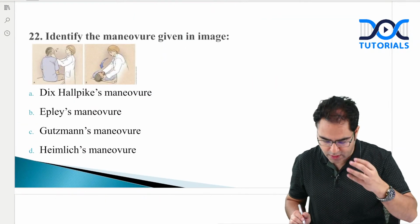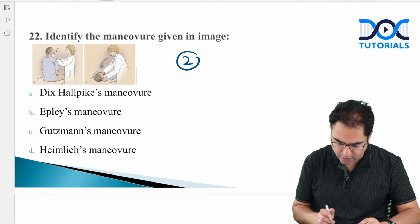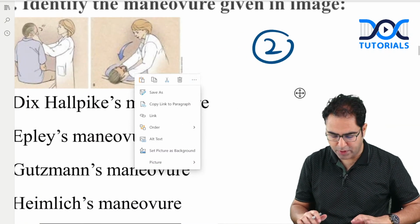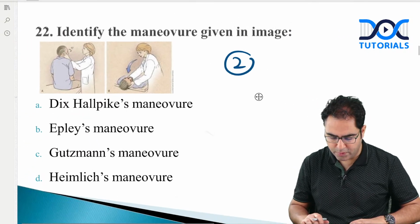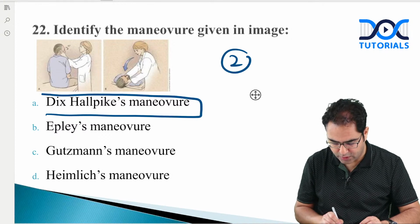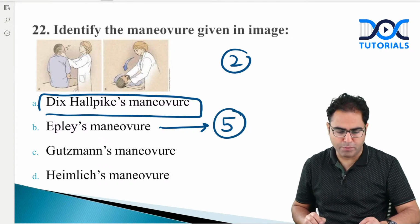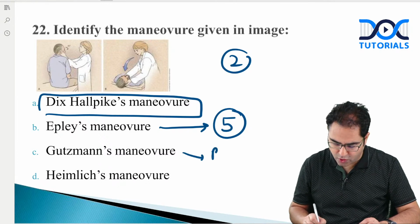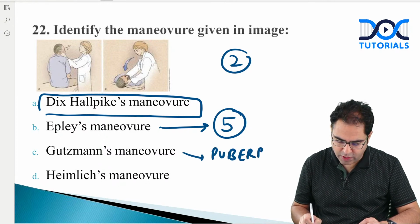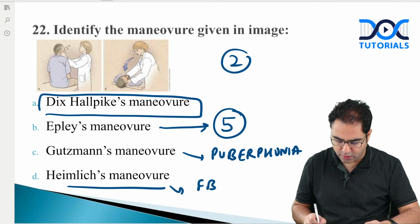Identify the maneuver being given in the image, beta. Two positions, sitting and lying down. Look at the maneuver, sitting and lying down. I hope you remember: the two-position maneuver is the Dix-Hallpike maneuver. Epley maneuver is 5 positions. Gutzmann maneuver is for puberphonia, when you press the larynx. Heimlich maneuver is for foreign body aspiration.